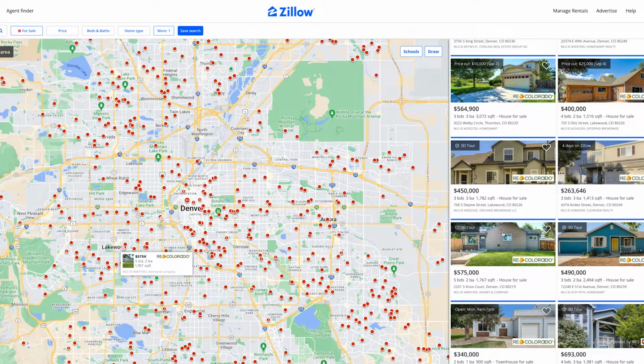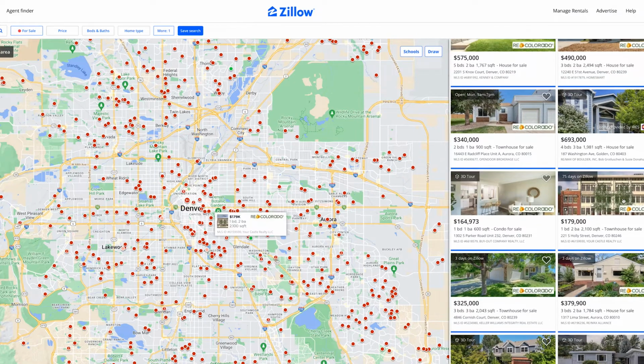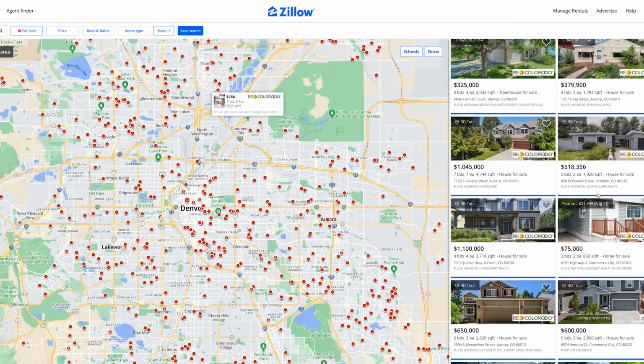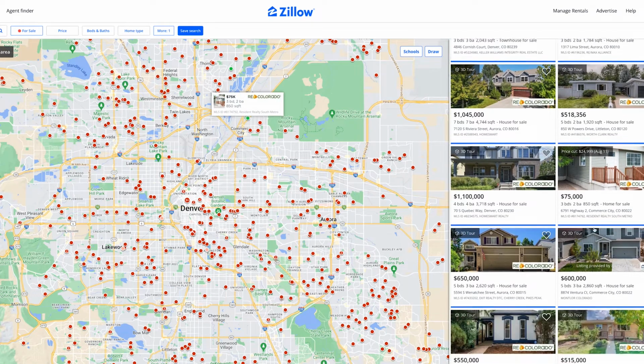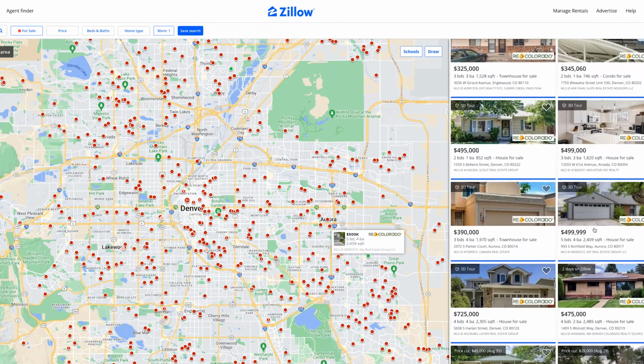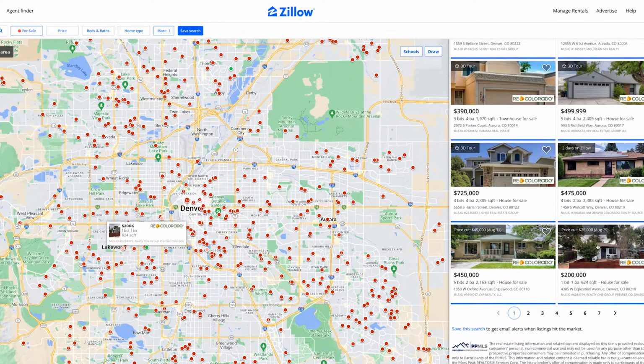This is what buying a house is like. You scroll, you look, you pick your neighborhood, and you wait. You wait months for the right house to come. And right now, just as I'm scrolling, I'm not seeing that many price cuts. Here's one more.